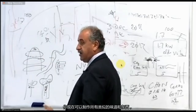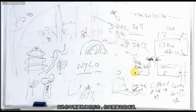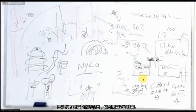Now you can make all sorts of tastes and things. Now you can mix because you don't need the physicality. You do it by taste.